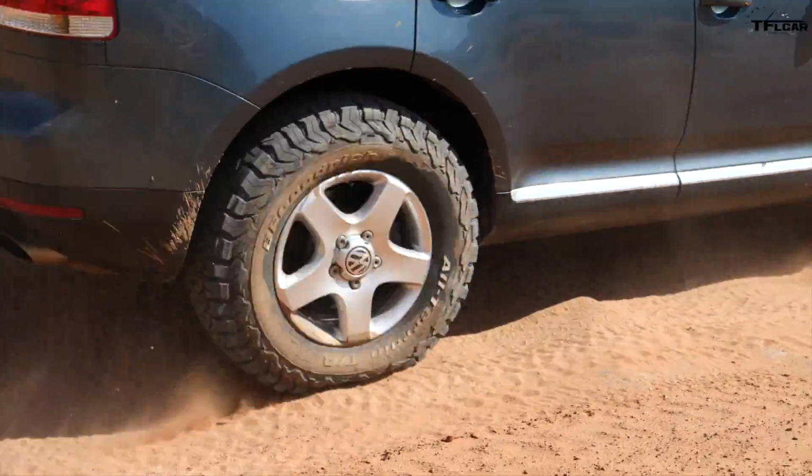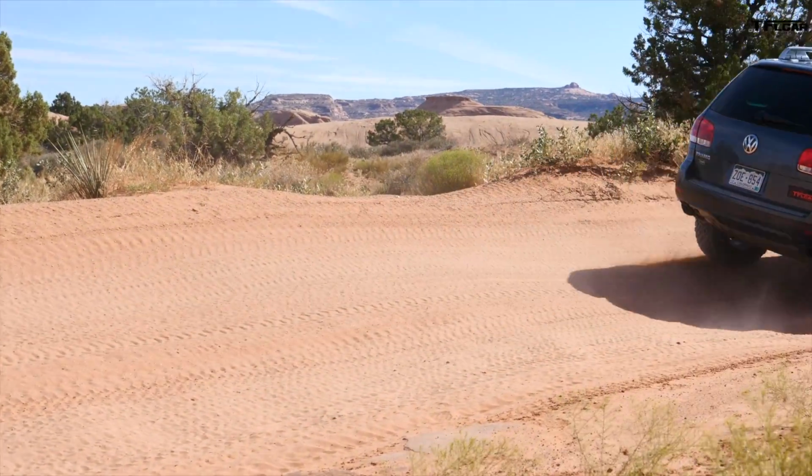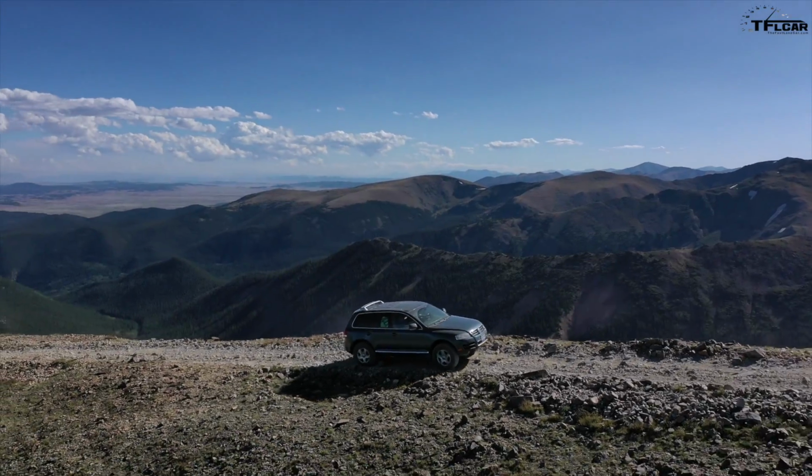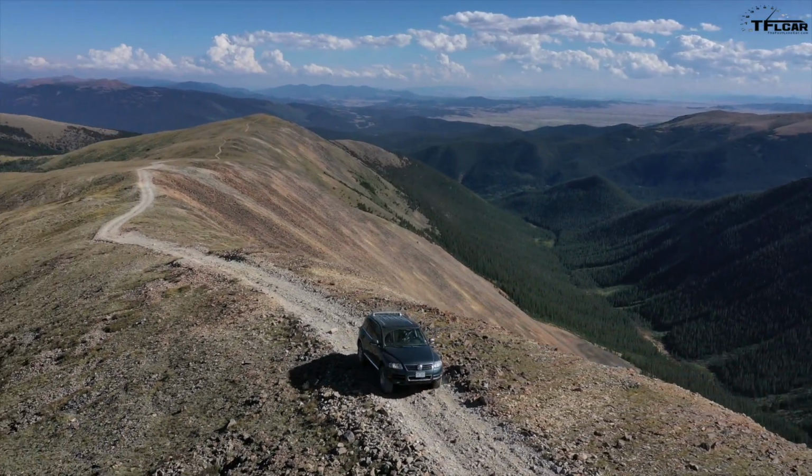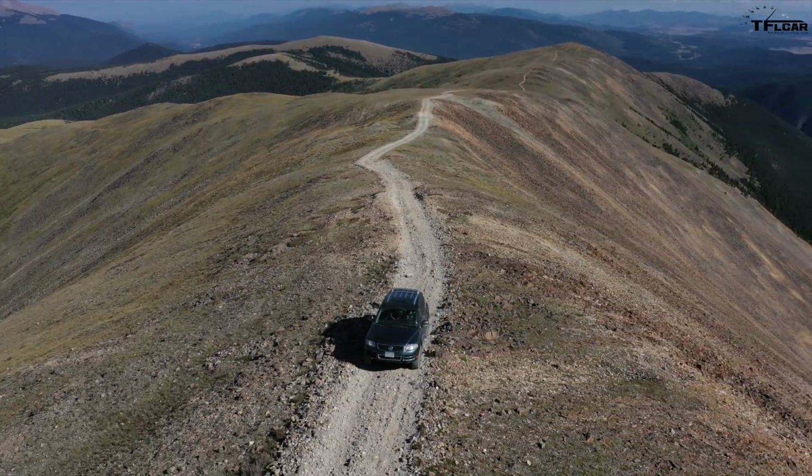So no, I don't think you should shy away from German off-roaders whatsoever. I just think you have to go in with the mindset that yes, they're going to break, yes, they're going to be expensive to fix, but you also have to be really picky with what you're going to buy. So I've thrown a lot of things at you. Let me break down what I think are good off-roaders to buy.